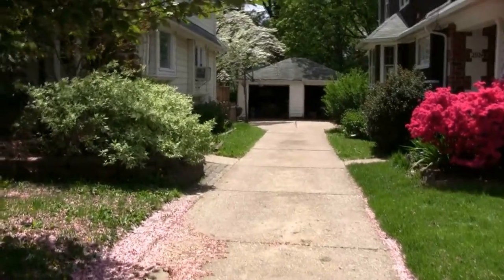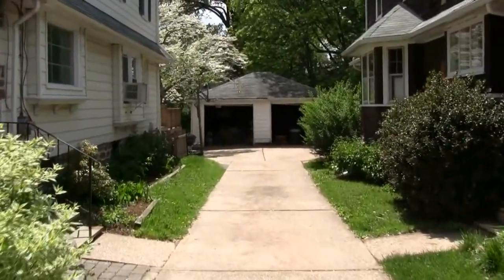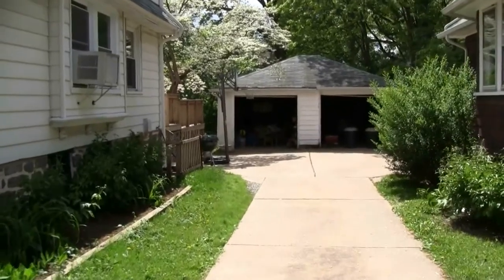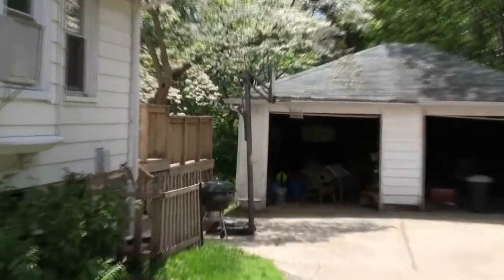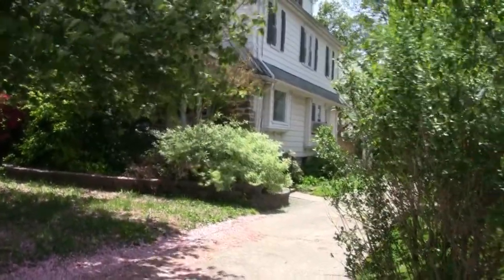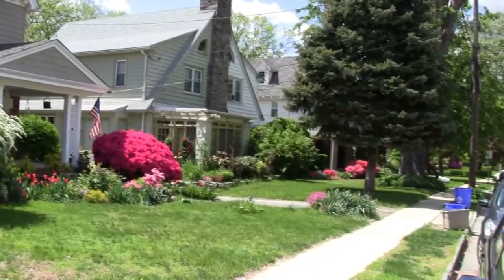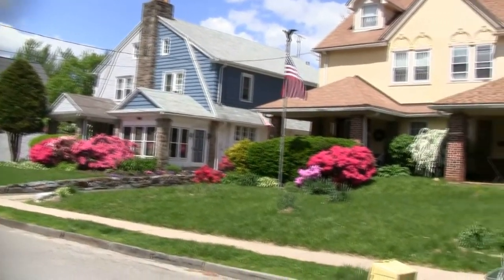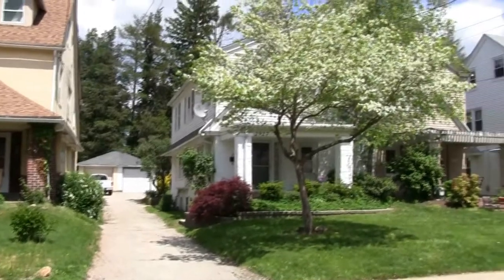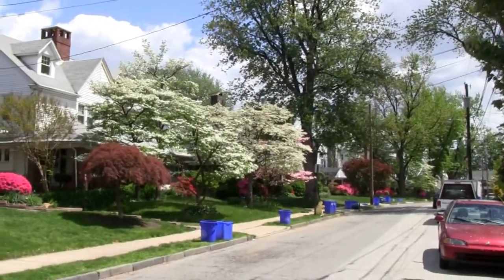You have your driveway, off-street parking for your guests, and your garage for your car or storage as you would have it. 2922 Rising Sun Road in Ardmore on a beautiful block. Houses are well kept, as are the yards. Here's a view from outside the house.